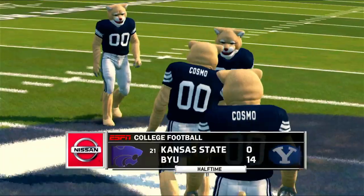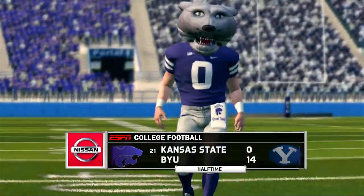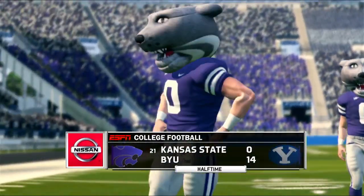From their own 23-yard line, it's second down. We've played a half. The Cougars in front, 14-0.